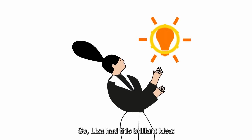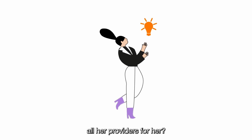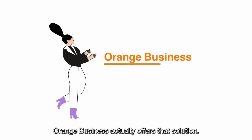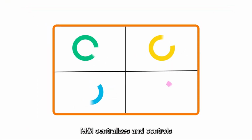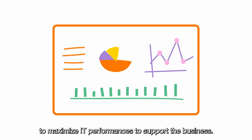So, Lisa had this brilliant idea. Why not find one partner to manage all her providers for her? Ta-da! Lisa found out their partner Orange Business actually offers that solution. Multisourcing Service Integration, MSI. MSI centralizes and controls third parties' management to maximize IT performances to support the business.